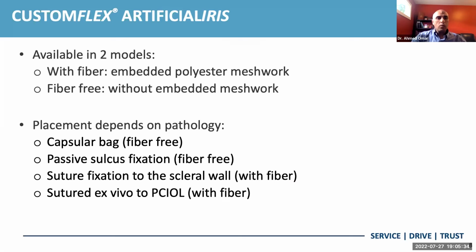It's available in two models. The wiz fiber model has an embedded polyester meshwork, and the fiber-free model does not have the meshwork. And the placement depends on the pathology. You could place it in the capsular bag or passive sulcus fixation, and in both situations, you can use the fiber-free model. You can also implant the wiz fiber model in the sulcus with passive sulcus fixation. Or you could suture the wiz fiber model to the scleral wall, or you could suture an IOL ex vivo to the artificial iris implant and suture both to the sclera for patients who are aphakic and aniridic.